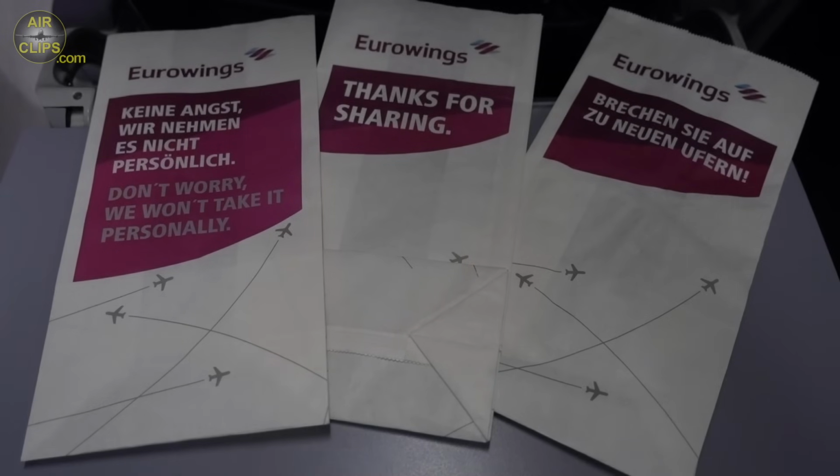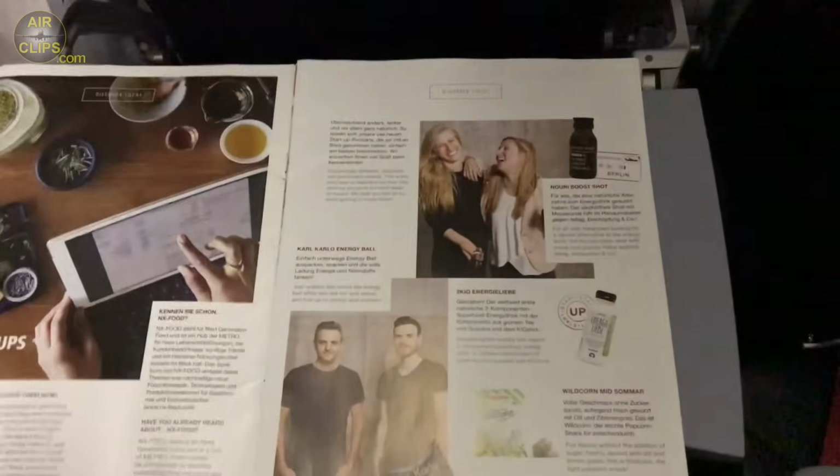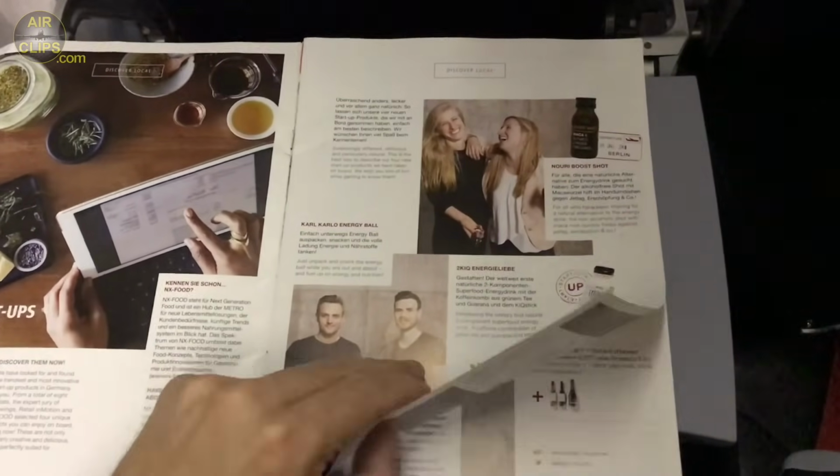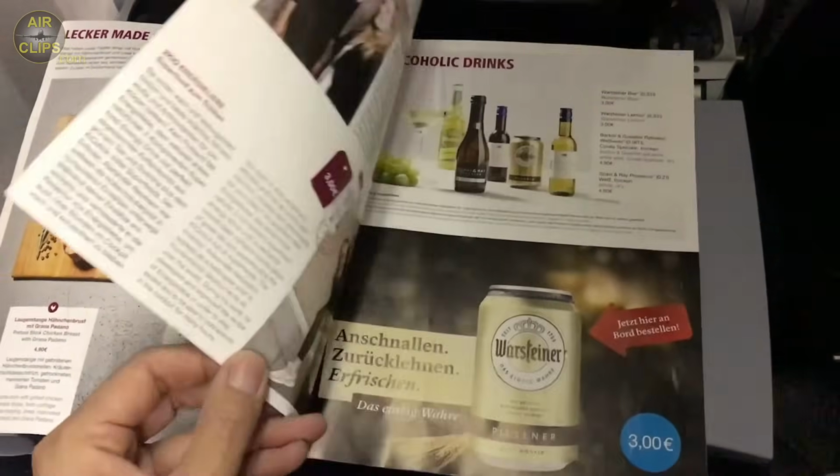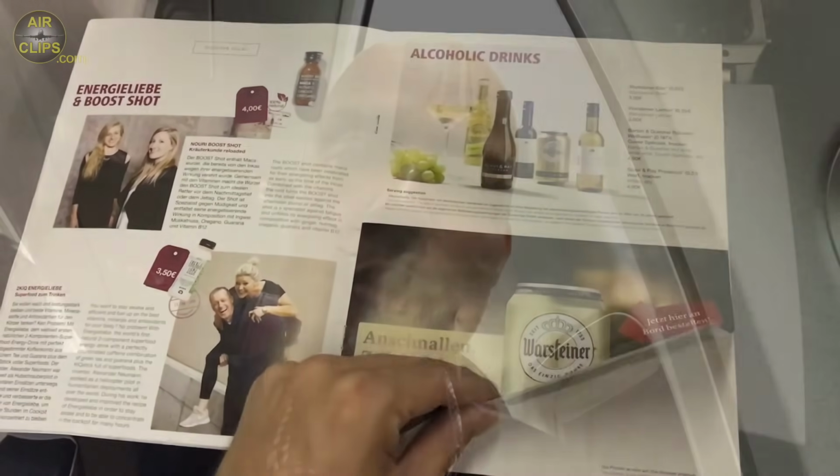That's good news. So what you do have for the general public in economy class, you have quite a good bistro menu on Eurowings flights, and what happens in business class is that you would just have the choice out of the menu. You can pick whatever you want. I have to say, with a 6 o'clock something morning departure, it's not that I want too much, but let's have a look.